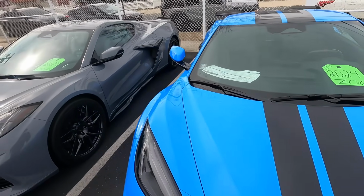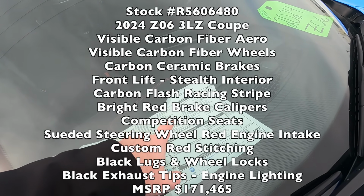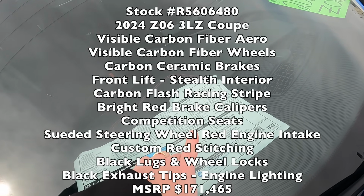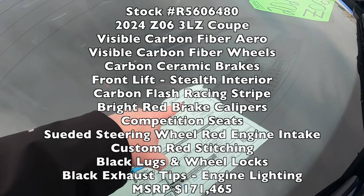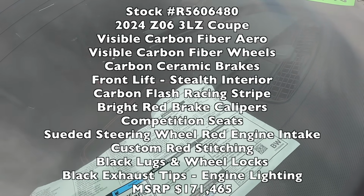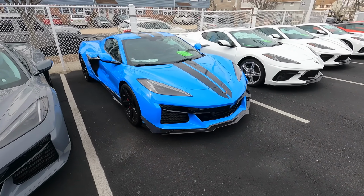Head over to the window sticker. Window sticker got torn as it was being removed. Visible carbon aero, ceramic brakes, front lift. It was a Corvette Museum delivery. We can go into that in another story here. $1,200 for the stripe, painted brake calipers, the suede wheel, goodness gracious, stealth interior, comp seat, red intake, adrenaline stitch, black exhaust tips, black lug nuts, black wheel locks, and engine lighting. Sticker price of $171,465 on this car. Again, high option, high sticker price on a coupe that is a non-Z07, but has the appearance of being one.